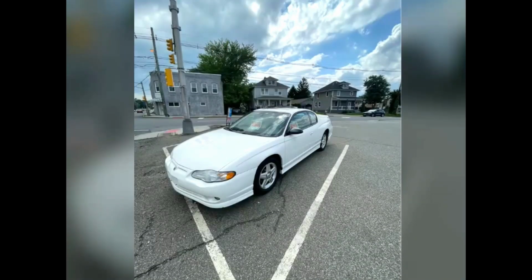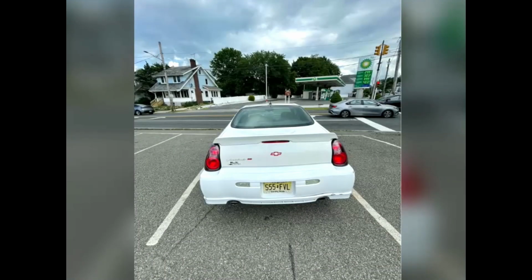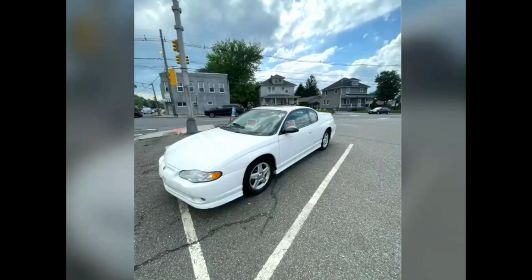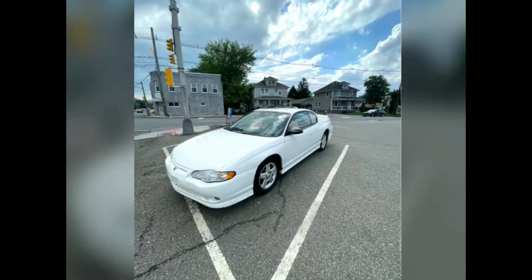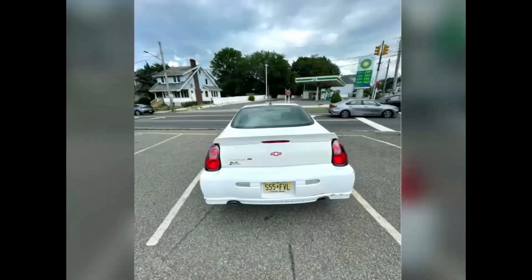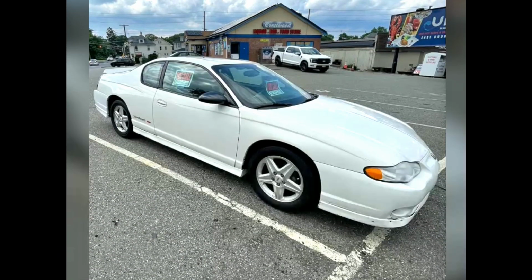This is the Supercharged SS model, and only about 3,700 of these were ever made, making it a true limited production gem from the early 2000s performance era. Under the hood, you'll find GM's powerful 3800 Series 3 V6 with an Eaton M90 supercharger, delivering solid torque and a throaty, satisfying growl when you step on the gas. Paired with an automatic transmission, it offers smooth power delivery and a very comfortable drive.